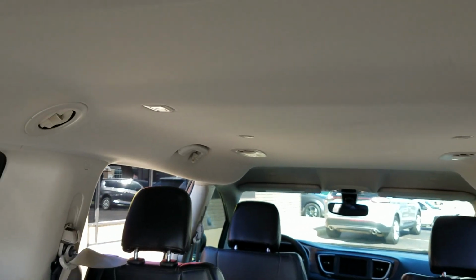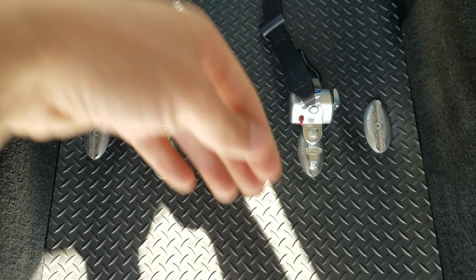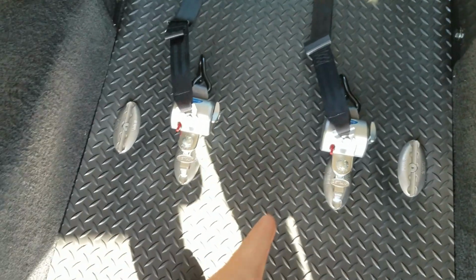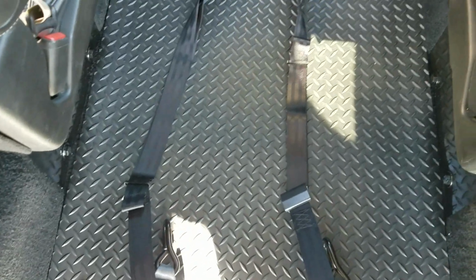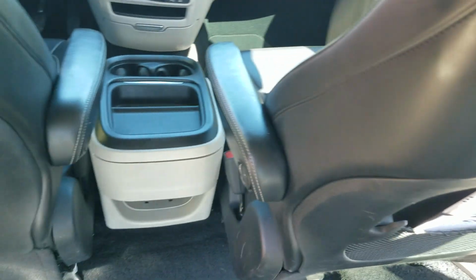Headliner's in great shape. You got plenty of cup holders in the back. Got the brand new upgraded Q'Straint tie-downs in here. Now, a lot of our competition, they try to sell you a van, then make you buy tie-downs on top of that, or they give you the cheap tie-downs and want you to upgrade to these. We throw them in at no charge to you, so be sure you're comparing apples to apples when you compare us. Got all your tie-down warranty and instructions there as well.